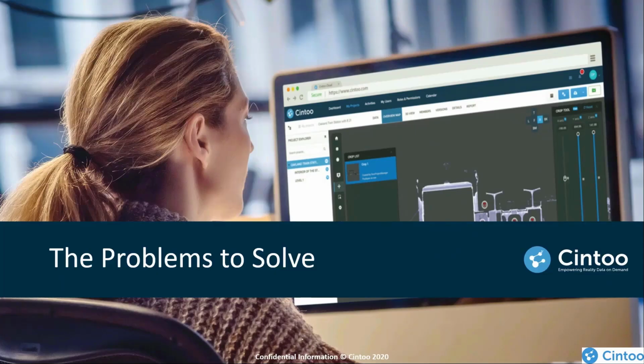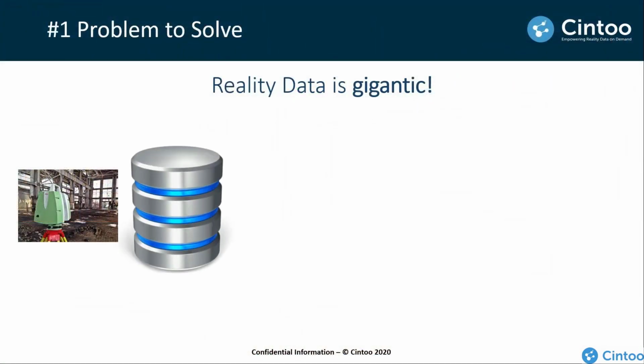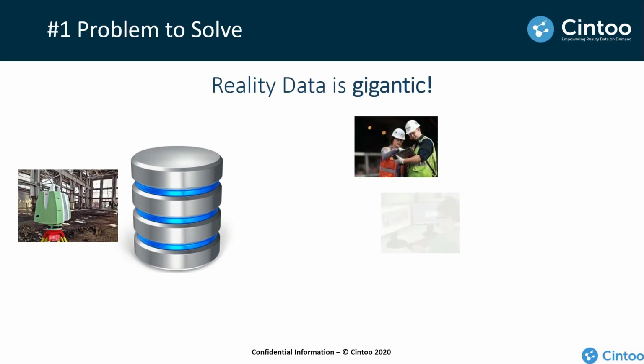So what are the problems we're trying to solve? The number one problem is the fact that the size of the data is gigantic. Each scanning position will generate between 250 megabytes to 2 gigabytes of data. So imagine the amount of data created to scan a facility with 100 or even 1,000 scans.